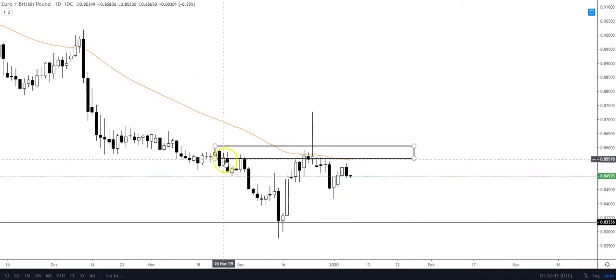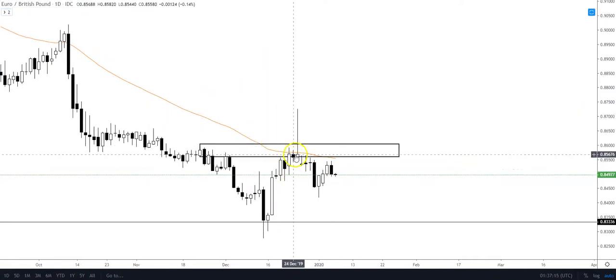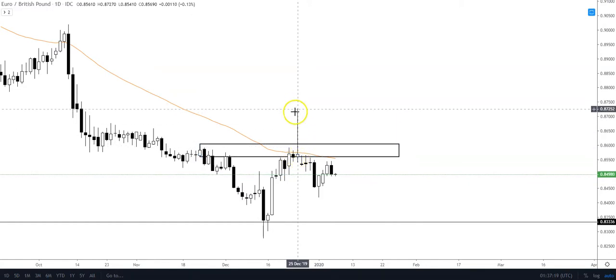So you can see price has respected this level on 2 occasions. Price dipped into this level here on November 26th. Price dipped into it here on the 2nd of December and then rejected. And then here again, price dipped in on the 23rd, 24th of December. And then on the 25th, this was a bank holiday.